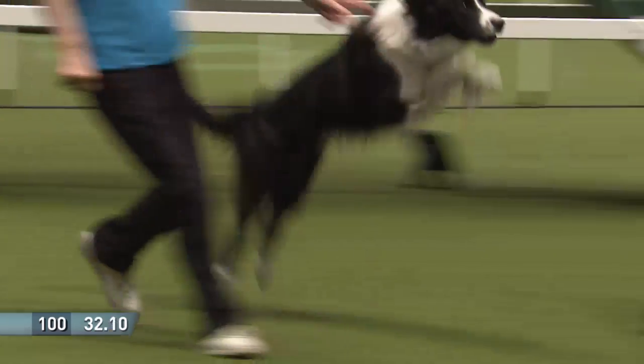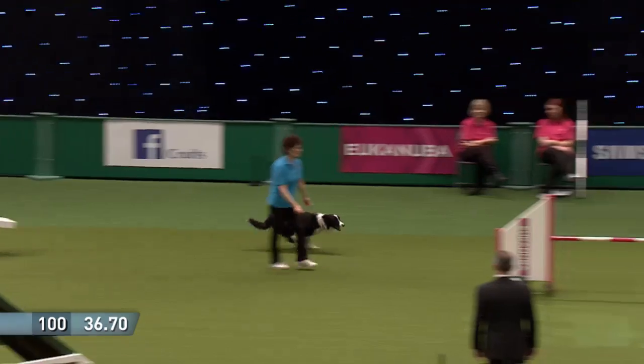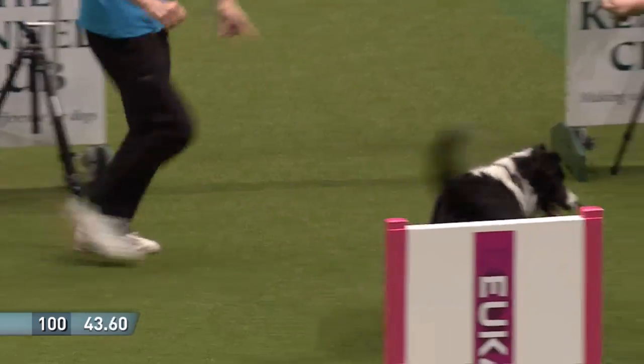And so far, just about every round has had its little hiccups, scrambling over the jumps and over the seesaw. Nobody ever said this sport was easy, Jim. As you say, you have to be spatially aware when you're out there, because there's lots of things happening at the same time.